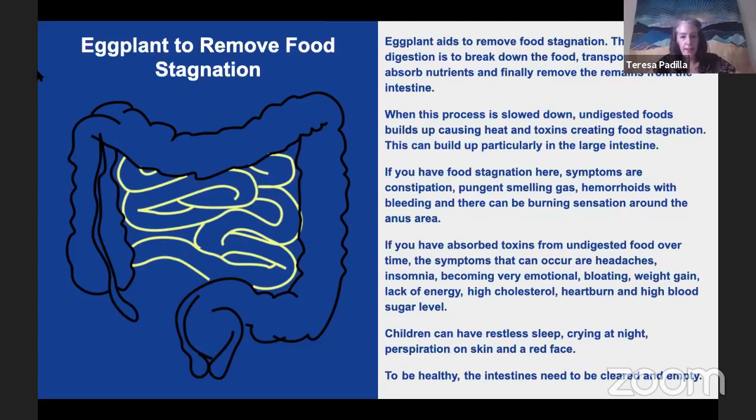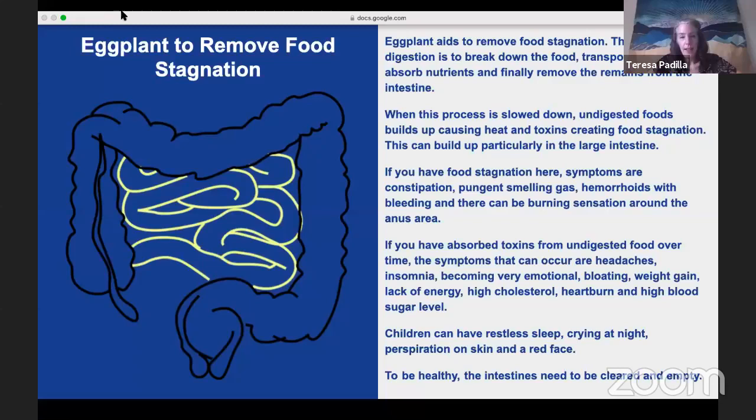So eggplant, this is why it removes food stagnation. And I talk a lot about food stagnation because I'm probably going to do a signature course on it, because it's just something that people don't get. And I want them to get it because, honestly, I believe that three-quarters of the people I come in contact with have food stagnation. And a large part of that is also because of trauma.